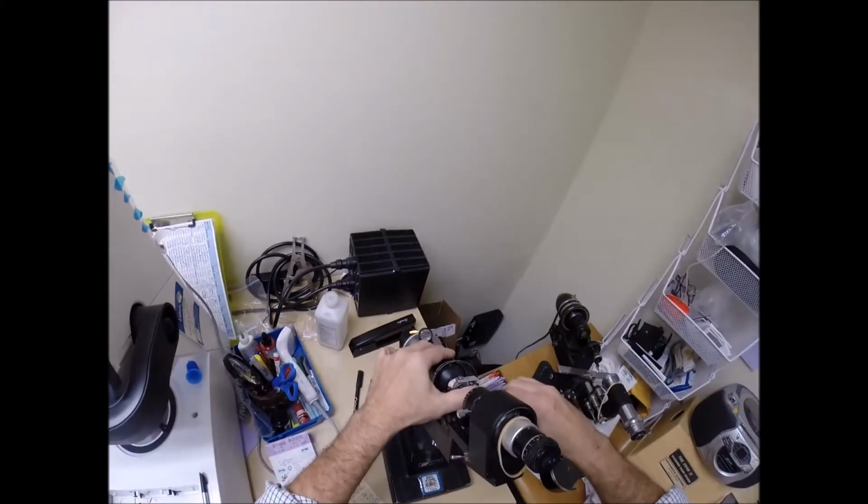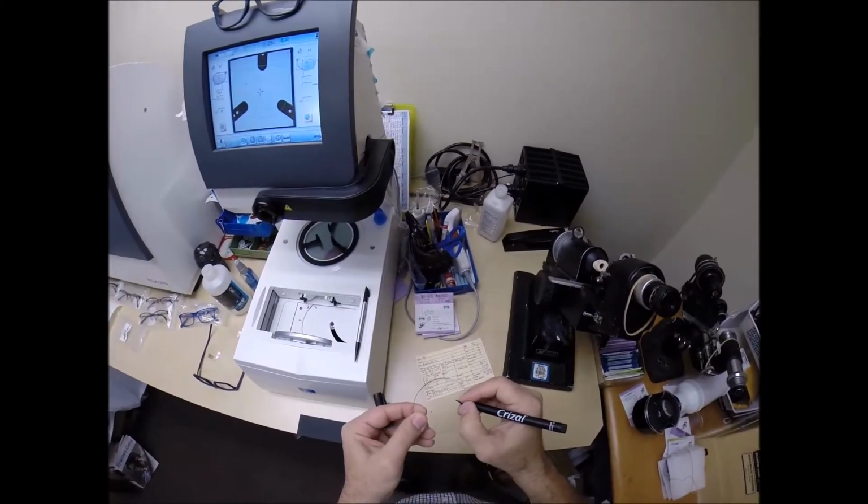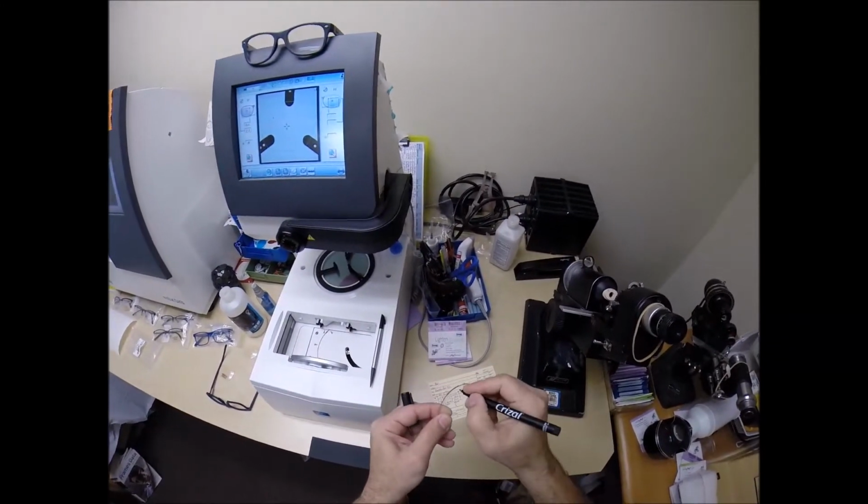Check your astigmatism correction. Everything looks good, and I'm going to put 3 dots on your lenses. Let me darken this last one over here. The one below it's a smudge. This is your right lens.